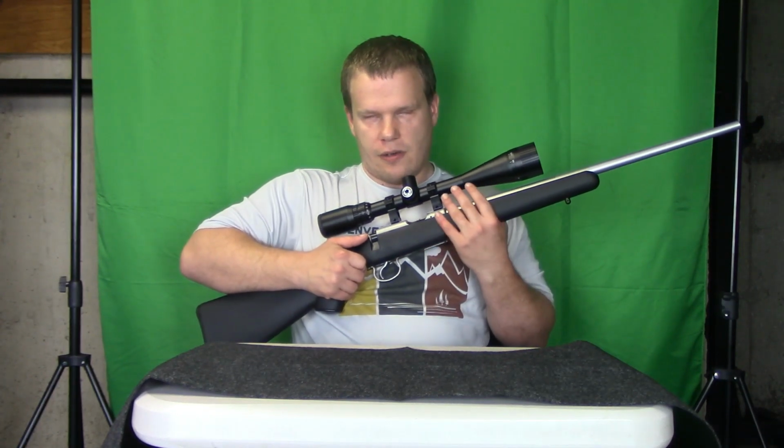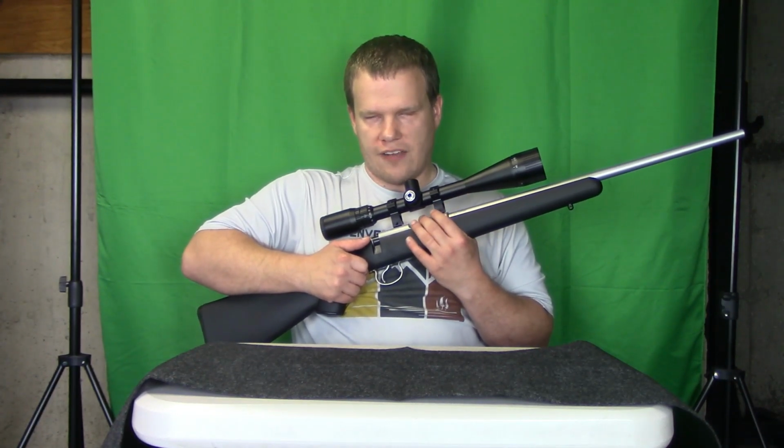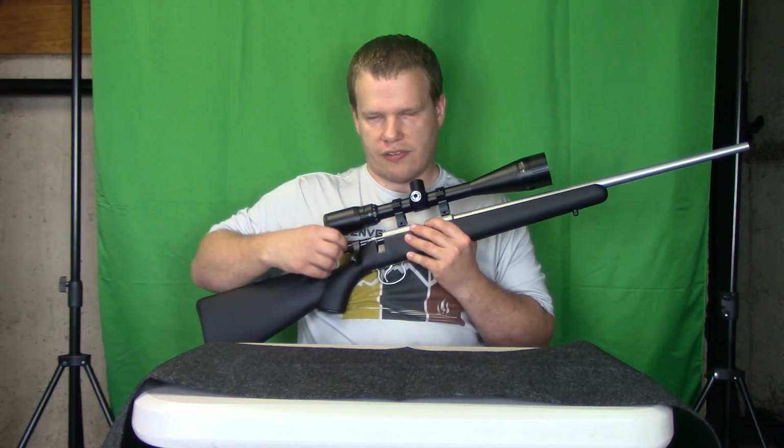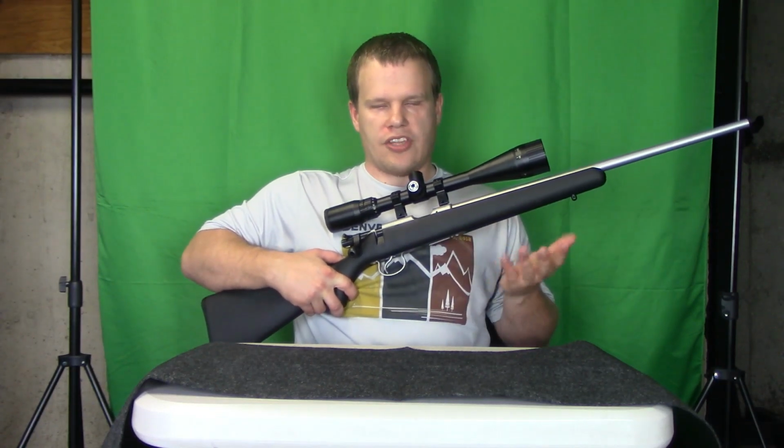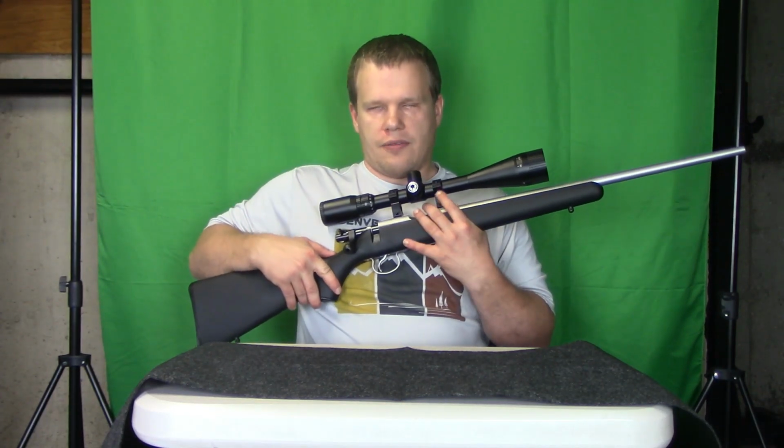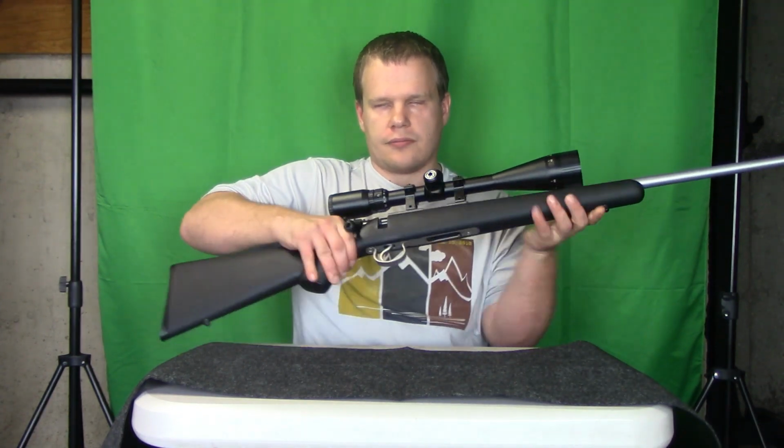And I wanted just a simple bolt-action rifle. And that's what this is. It's a bolt-action rifle in .22 long rifle. It is a CZ 455 American. Stainless steel barrel and chamber with a synthetic stock. Now, the way that this gun works is, let me put it down for a sec.